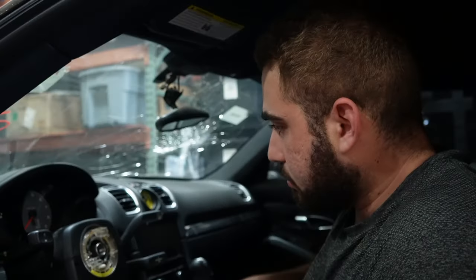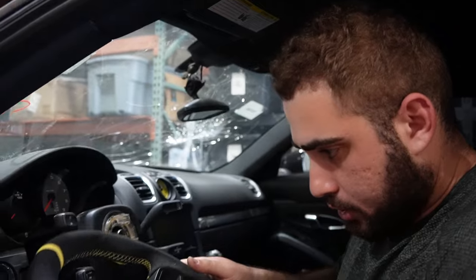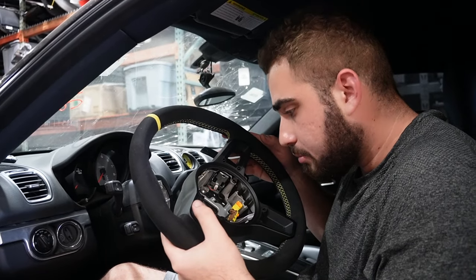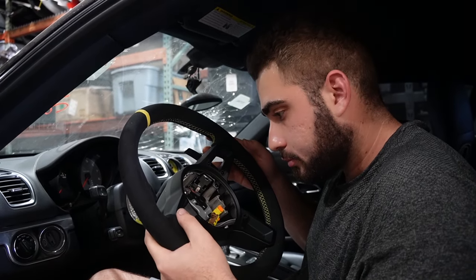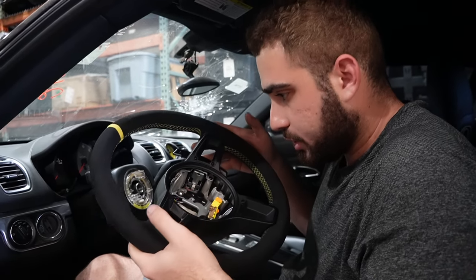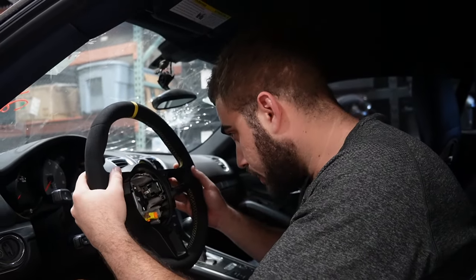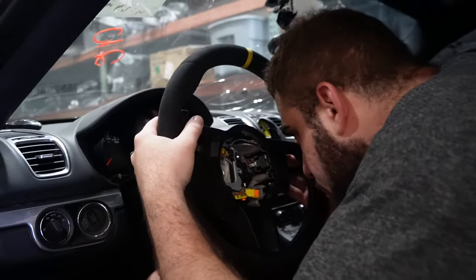So guys, because my car has no wiring, this should be pretty easy. Yeah, I feel like it will be. I'm just hoping the paddles will work immediately. Your other steering wheel had paddles, right? Yeah, so I'm hoping this is wired the same. I think it should be. So if it is, then theoretically, we just put this thing in.